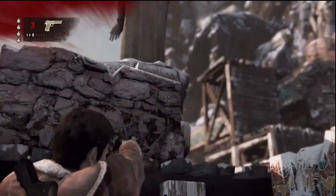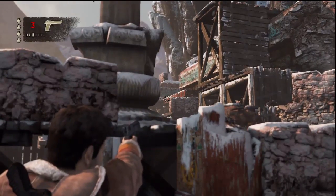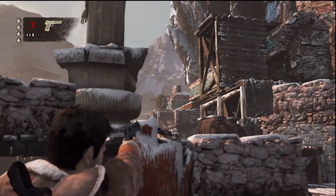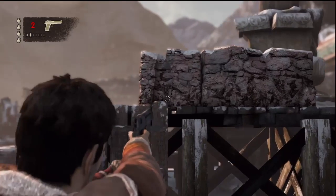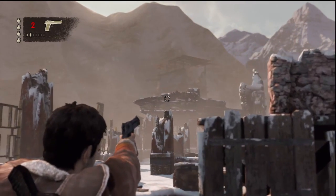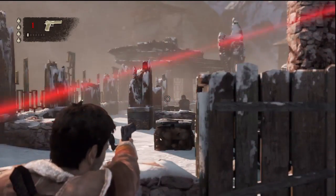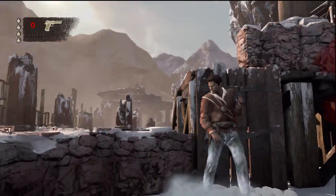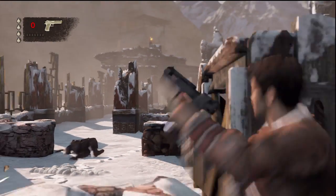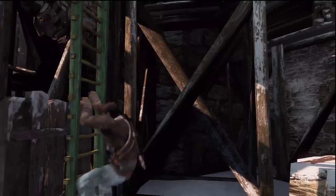So where's the guy with the machine gun? Ha! There's another one on the roof. Oh. It's not down there. No, he's still up there. And snipers. Alright, I know what I need now. Exactly this one.